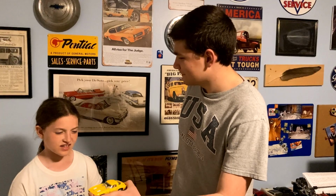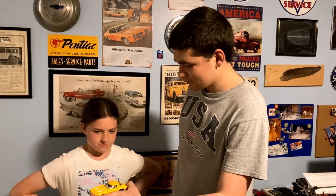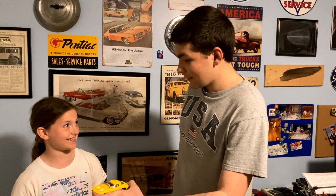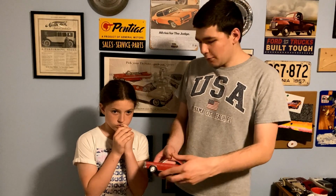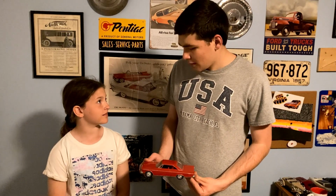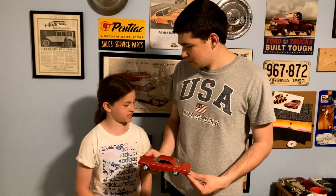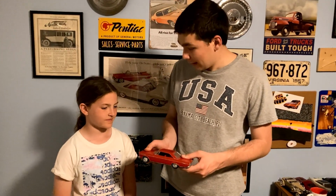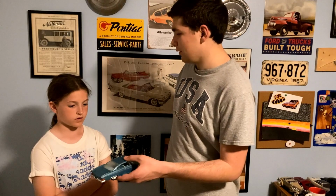Alright, what about this one? 30s. Nope. It's pretty hard. 80s. Nope. 60s. That is correct. Almost. Okay, what decade is this from? 50s. Nope. 60s. Correct. This is a 1965 Ford Galaxy. Alright, what decade is this from? 60s. Correct. You're really good at this.